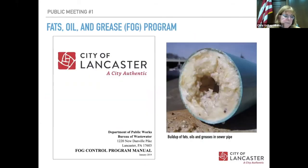We've also developed a program to address proper disposal of fats, oil, and grease, which can cause blockages in the sewer system. These blockages contribute to overflows during rain events and can lead to overflows during dry weather. The city will soon begin conducting inspections of restaurants and other commercial enterprises that generate these wastes to ensure that they are being disposed of properly.